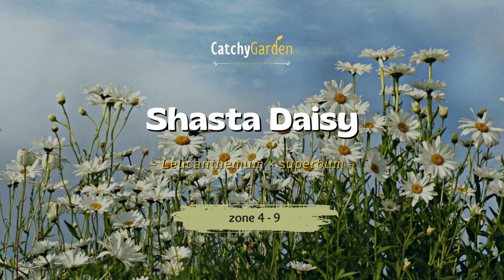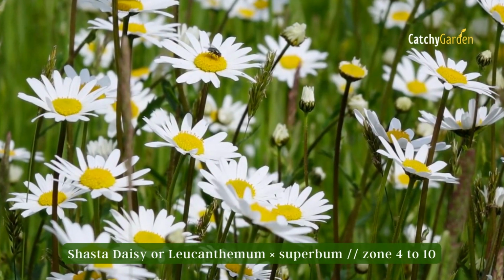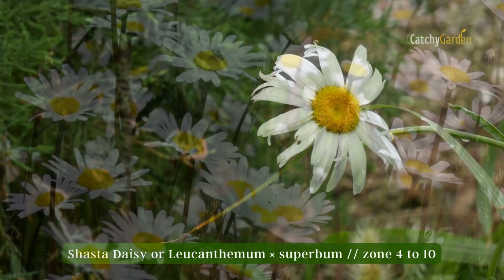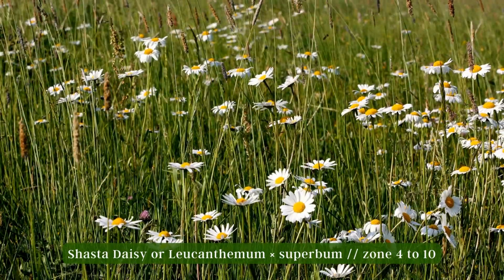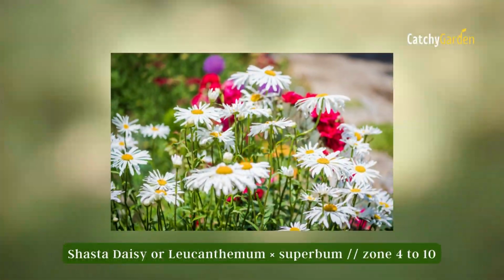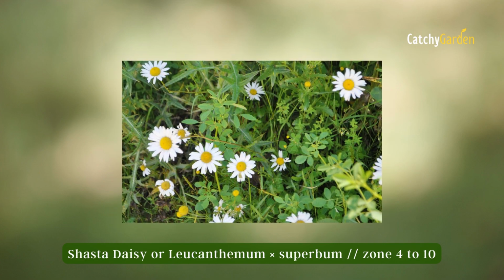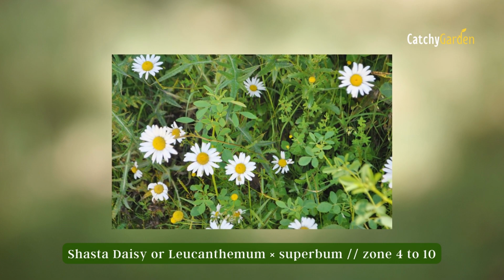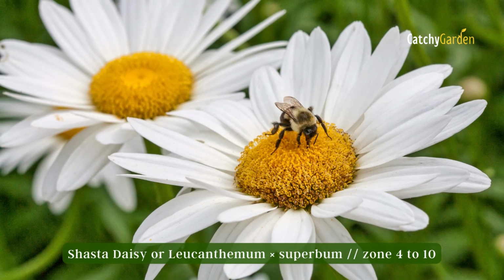Number 4. Shasta Daisy. The Shasta Daisy is well-liked for its distinctive white petals and sunny yellow center in backyard flower beds. From midsummer through fall, you may look forward to seeing these bright, tiny blossoms. They don't need a lot of water, can withstand browsing by deer, and are simple to maintain. In zones 4 to 10, they can grow to be 18 to 24 inches tall.